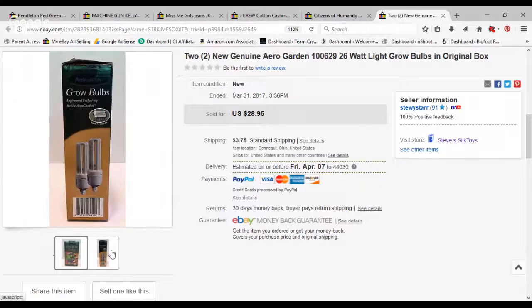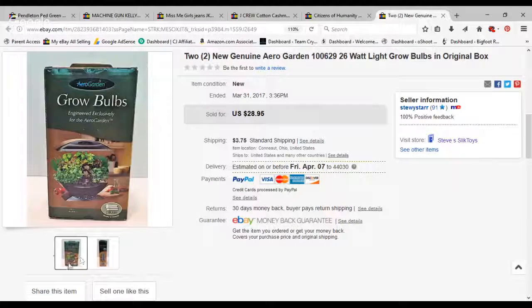For some reason, eBay stole some of my pictures. I had like 12 pictures of this, and now it's only showing 2, but you can see what the bulbs look like and the machine that they go into. And it also had the item number up here. So hopefully that works out for her, and I should know tomorrow if she got them and they arrived safely. I packed the heck out of them just to make sure.